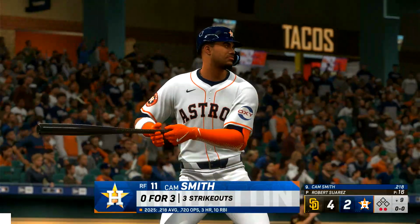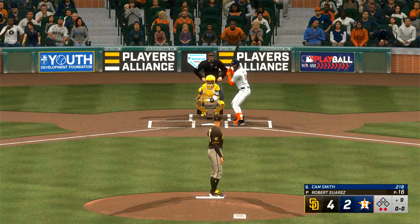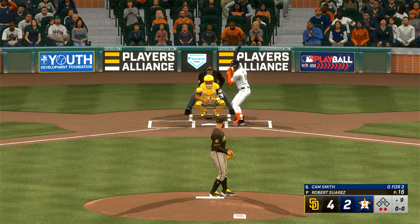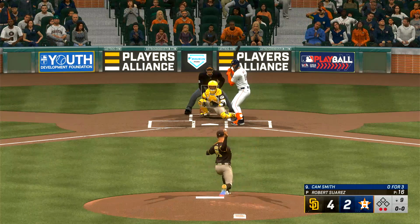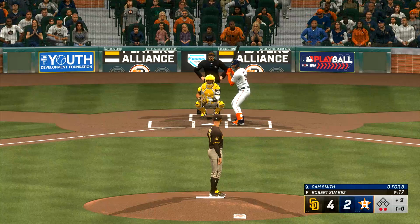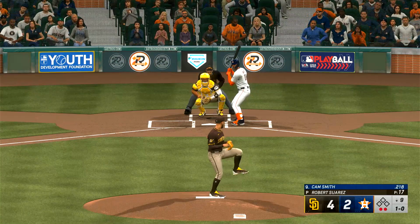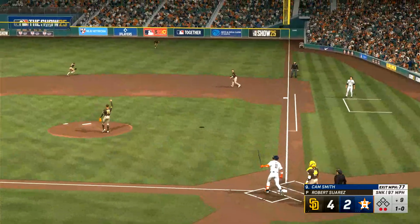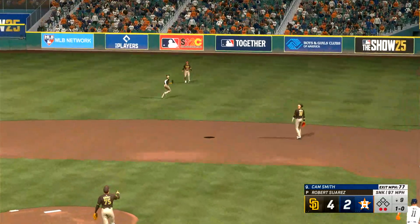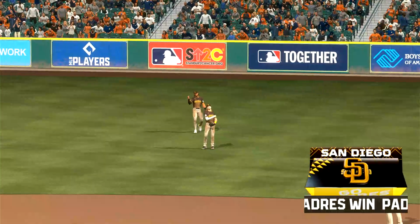Now it's the right fielder, number 11, Cam Smith. Three strikeouts already. He's 0 for 3. That's off the corner, inside, and it's 1-0. Hit to right, and that should do it. Hauls it in, and that's the ball game.